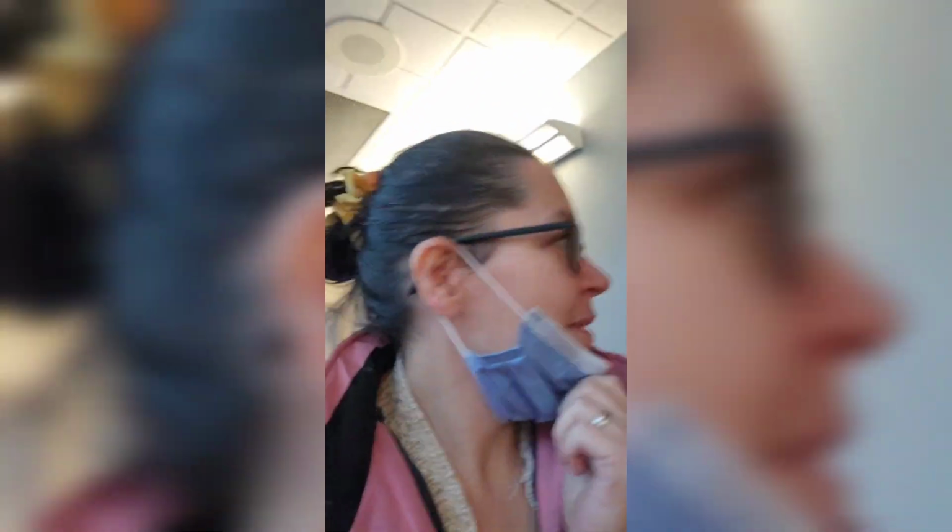So anyways, I'm on my way for a CT scan because they still want to image it and make sure that there's nothing going on. It's not touching anything, so that they can go ahead and take it out. So, yay, here we go for CT scan. I haven't been for one of these in a long time.